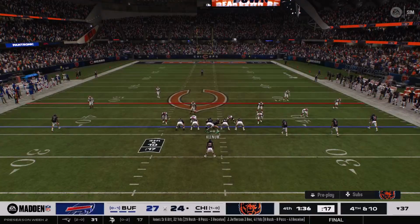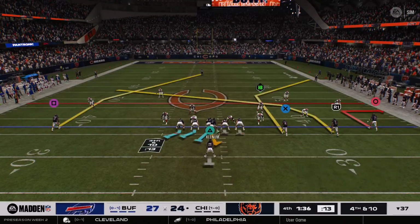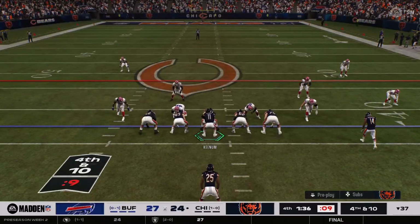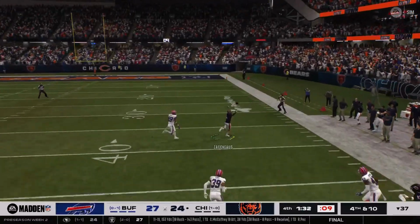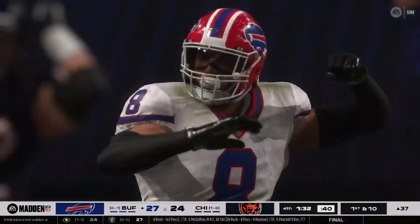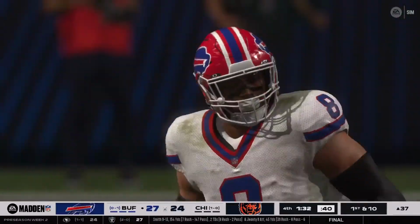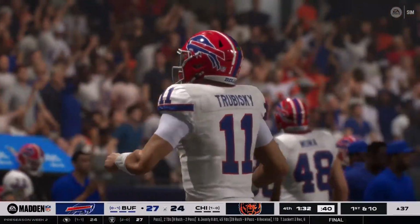Here we go. 60 Bison, 60 Bison. Buffalo 18. Now Keenum, got to have this one. And that is incomplete. They had to go for it with such little time remaining, and that will force a turnover on downs.